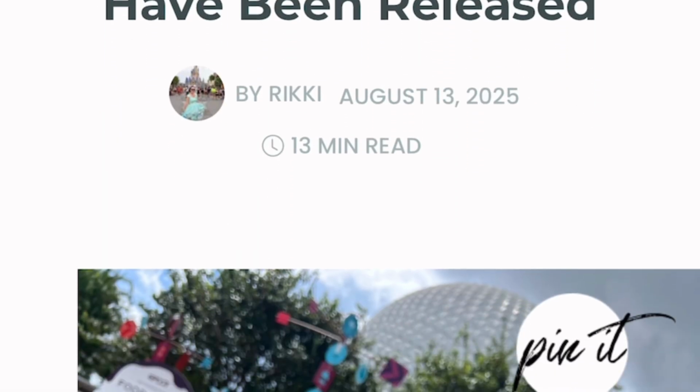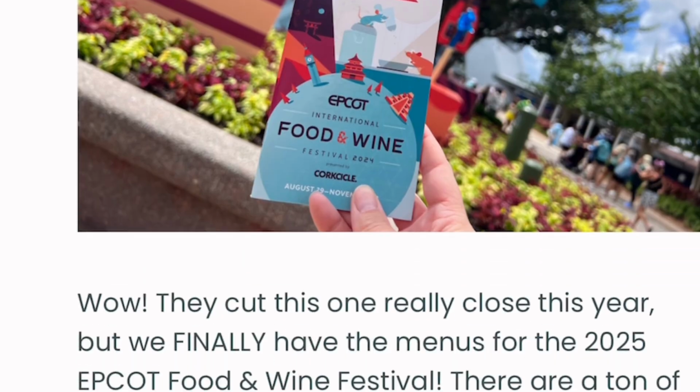If you want to take a look at the menus, because it's a lot for me to go over in a short little mini-sode, we have them at adisneyworldafterall.com. You can check those out there. We actually have a guide that links to the menus, so you can just search for 2025 Epcot Food and Wine Festival Guide, and you'll be able to see all the menus there.